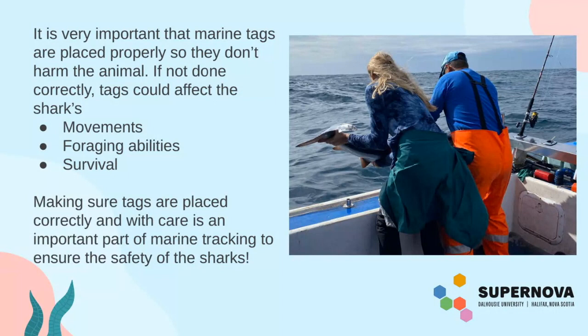So we want to make sure that we're not impacting its ability to survive and its ability to find food and to swim. And again, when we do it properly, when the tags are put in correctly, none of this is an issue. But when it's not done correctly, that's when these become problems. So it's just really important that these scientists that are doing this tagging do it correct, and it's important that they do it correct the first time.